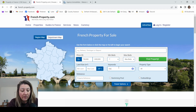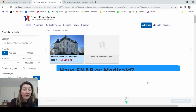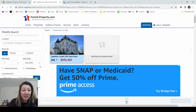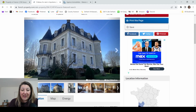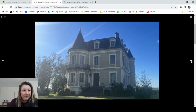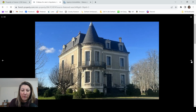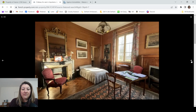Keywords. Let's do a keyword. Chateau. Let's spell it right. Chateau. And let's see what we get. And on this website, between my price range, I typed in 750 to $1 million and 7 beds. Keyword Chateau. 1 came up. It surprises me, but let's look at it. 8 bedrooms, 4 baths, 2.2 hectare. It looks adorable. Beautiful little wraparound porch, gorgeous stairs. Very nice.